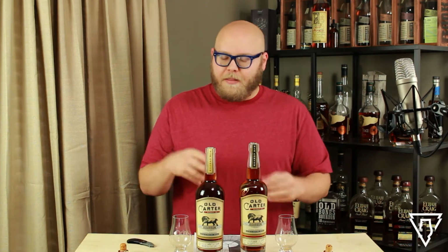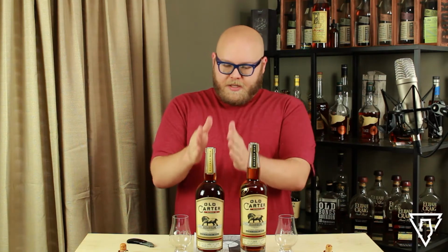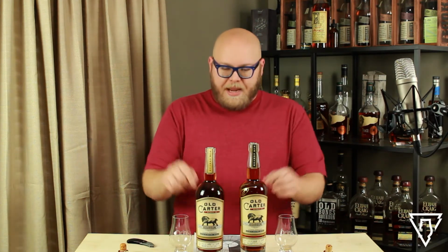Now, one of the things you might notice right away is that the bottles are a little bit different. And I just saw this when I sort of brought them out for this video today. Batch 6 is a little bit thinner and taller than batch 5. Batch 5 is sort of wider bottle, shorter and stouter, just a little bit. And the bases are a little bit different, but also the front labels are a little bit different. The color scheme here changed slightly.